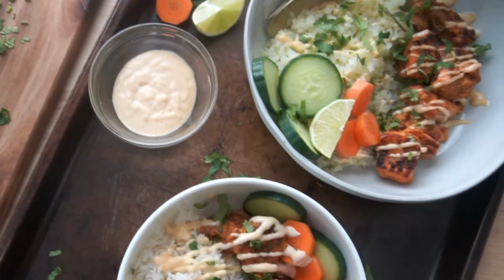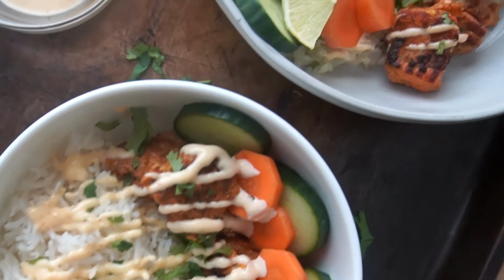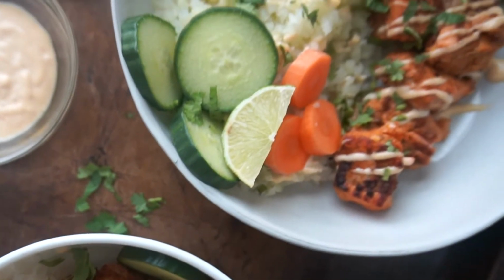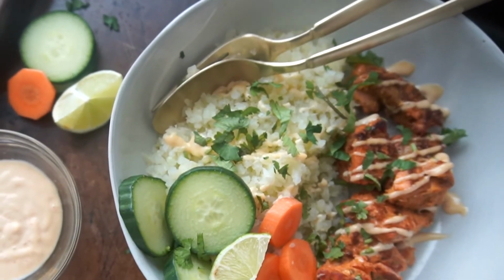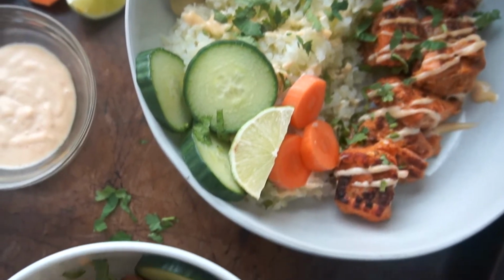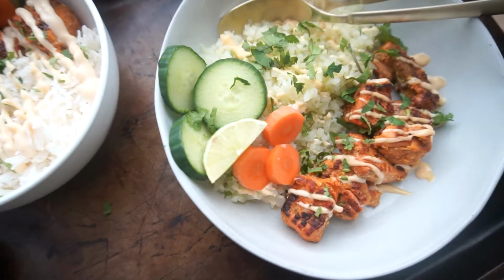Salmon bowls are all over the internet, and although I love having salmon myself, it has been a struggle for me to pass this love to my family. So when I saw this new TikTok trend, I jumped on board in the hopes that I would get them to give this omega-3 rich protein another try.